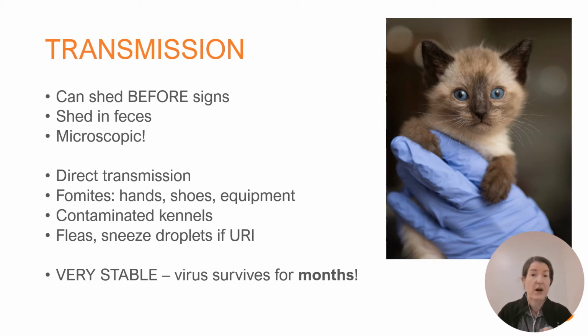So potentially that's our hands. We can track it on our shoes if that virus is on the floor, or if we don't sanitize equipment in between cats. We can also spread this through kennel contamination. So for example, an infected cat is in a kennel, that cat got sick, we pulled it out to go to isolation. But if we don't fully disinfect that kennel, that virus can live in the cracks and the crevices around the bars, and it can live there for a really, really long time, potentially months.